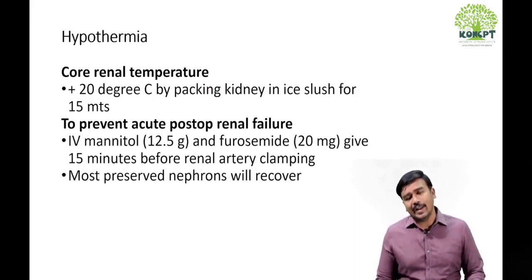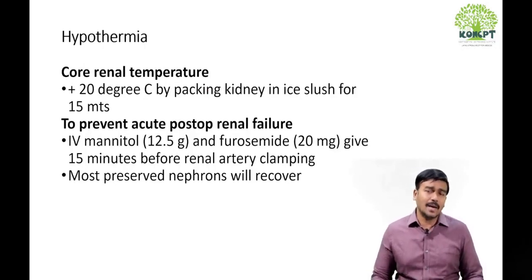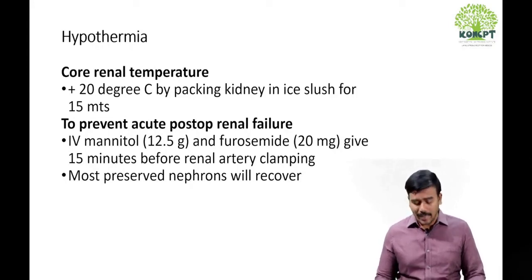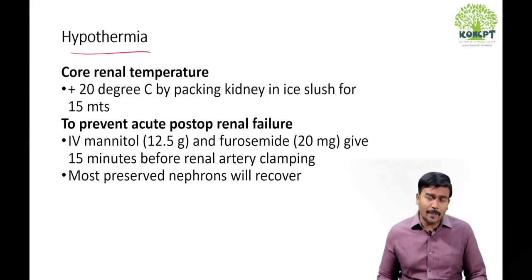Hypothermia. How to create hypothermia? Hypothermia prevents the cells from getting into anaerobicity, and thereby prevents the cells from going into irreversible renal injury. So how do you do hypothermia?